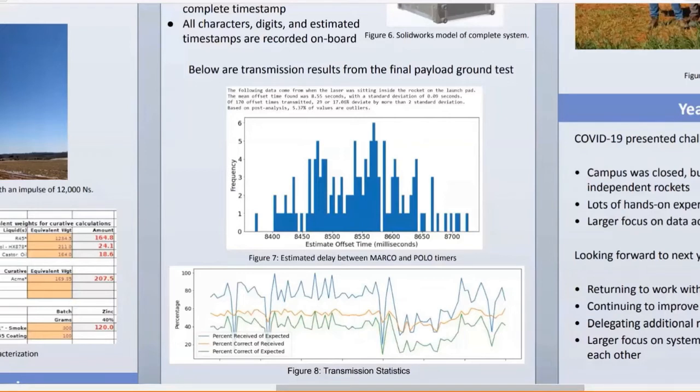When compared with the lateral acceleration data recorded during the test, the team came up with 2 major conclusions. First, when MARCO experienced nearly constant non-zero acceleration, 80% of characters were received compared to ideal conditions, with half of these being correctly read for a transmission performance of 40%. Second, when MARCO experienced high jerk, 45% of characters were received, with about the same percentage being correctly read for a total transmission performance of 20%.